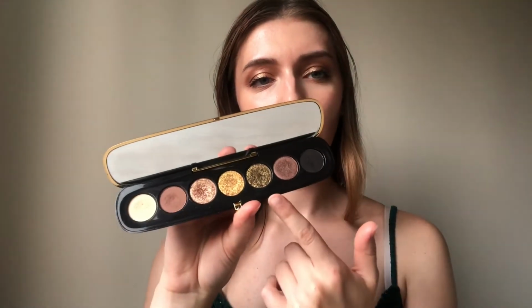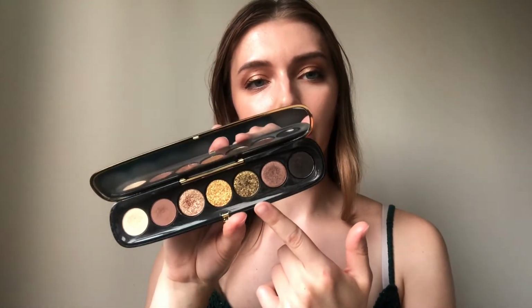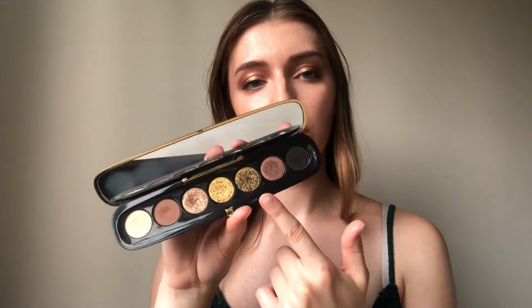Because this was on sale, I wanted to give it a try, and I didn't have any green eyeshadow. I wanted something that was not a lime green, but something like this olive green right here. So I ended up purchasing this. I was looking at one of the Pat McGrath palettes. It was the one that has an olive green in a shimmery, glittery kind of color, I believe.